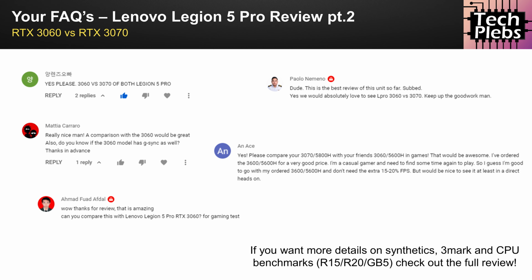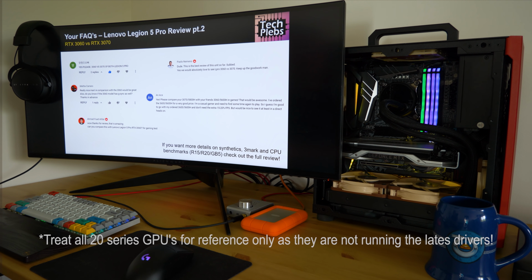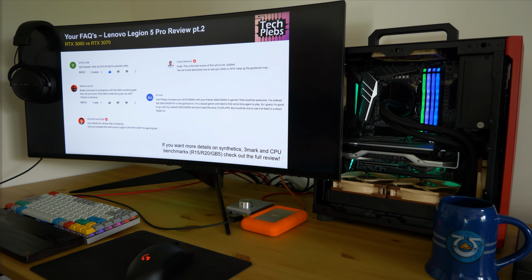Now, just for your information, if you want more details on synthetic benchmarks, we have some 3D Mark runs, CPU benchmarks like Cinebench and Geekbench. Check out the full review. So without further ado, let's get right into it.